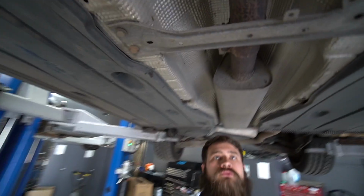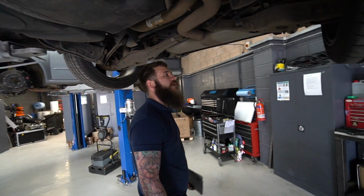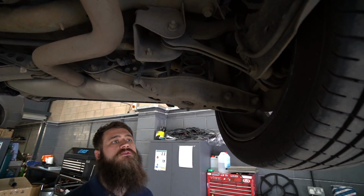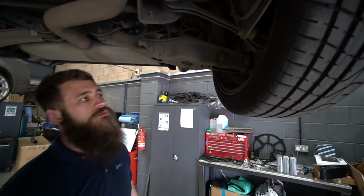So yeah, that's all as it was when it came out of the factory. Moving to the back, again, everything is stock. Nothing looks like it's been touched. Minimal play in all your suspension bushes. Ever so slight wear and perishing on them, as you'd expect for the age.